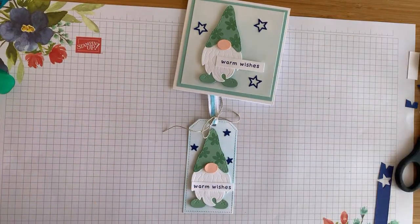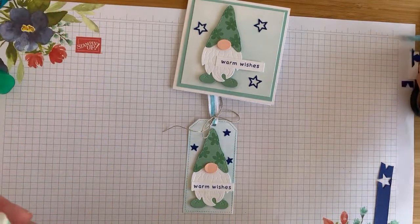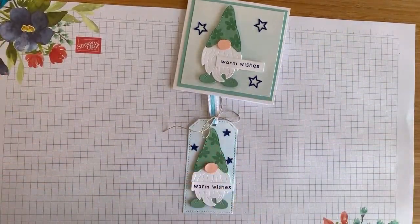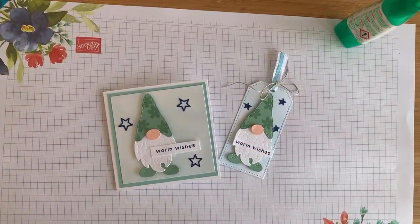I'm going to put that star die back in that set so I don't lose it. Oh, those are my dimensionals. No, that's my large ones. Okay. We are good. There is just one thing left to do. Just one thing.